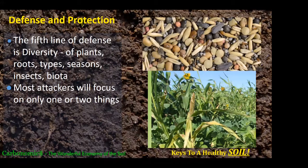And so I think if you keep your ears open, you're going to hear more and more people talking about diversity within the cash cropping system, not just within the cover crop system. So kind of exciting things.